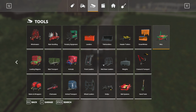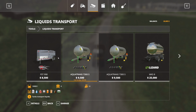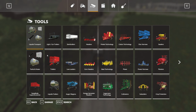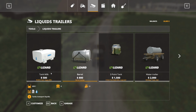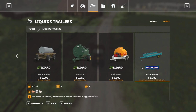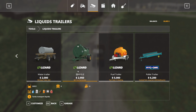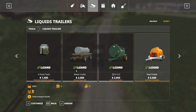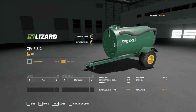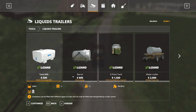Now, if we do... Tanks are up over here. Liquid transport. It's 9,500. There's some other ones. Nope, that's not what I'm after. Liquids trailers. Here we go. This is kind of the zone I want to be at. That's 2,000 liters. That holds 1,000. Well, the goal would be to get something that can hold more. Fuel trailer only 3,200 liters. That's an improvement. Definitely an improvement, and that'll hold fuel as well.